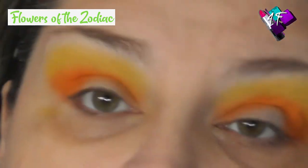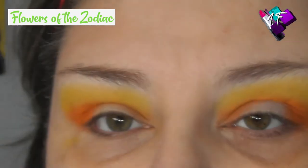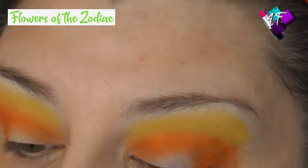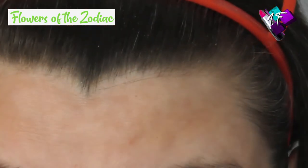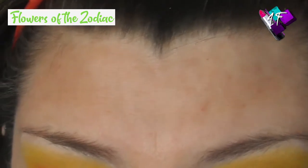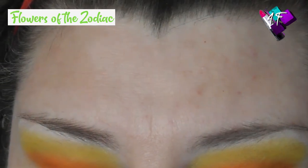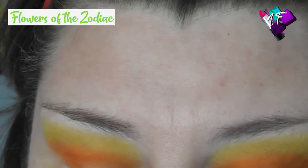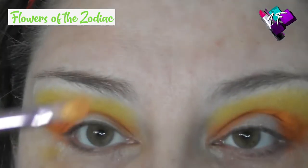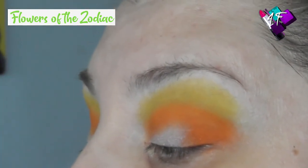Never, ever put a wet brush into a pressed pigment. Ever. Right, I like using lip brushes. This is just the Morphe Jeffrey one, the JS24. But I like it because it comes down to a point, so you can get right into that inner corner. And I'm going to go into a hologram, which looks like a stunning colour, it has to be said. I'm just going to pack that onto the brush. Look at that. Wet both sides.